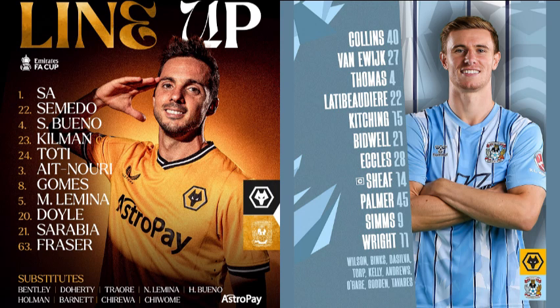A nice change of direction from Toti. Fools Latabaudiere, he gives it to Aït-Nouri out to the left-hand side. And for Mario, plays it back to Toti. The impetus of the move has rather gone out, but Wolves still have it with Doyle. Plays it to Bueno. Goes out to the right wing for Wolves. Comes into Sarabia and Gomez.